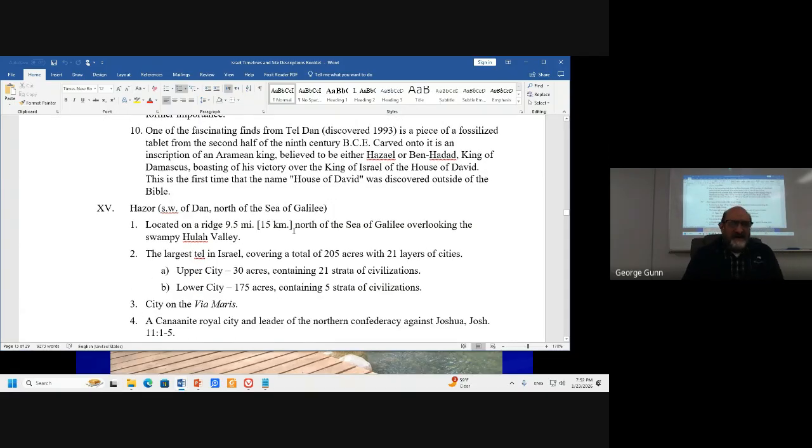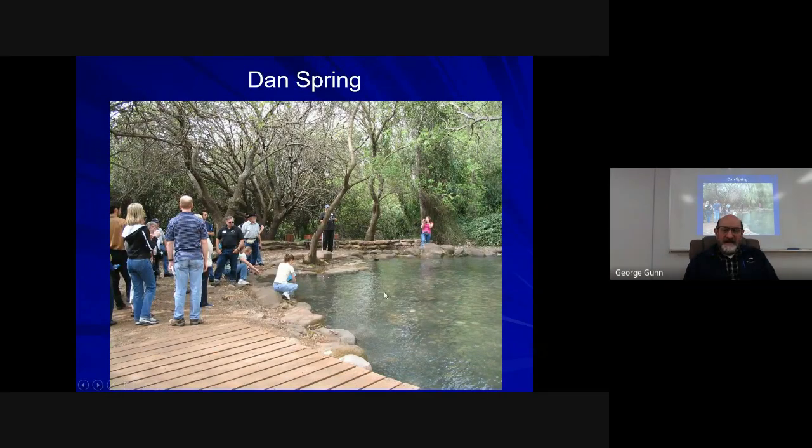Okay, from here, let me show you some pictures. I promised that. So here's the nature preserve at Dan along the hiking trail. And this is one of the springs there at Dan, producing just abundant water. And you can see this is not the Israel that you see in most of the travel logs. This is just a beautiful part. Reminds me very much of many places here in Northern California.